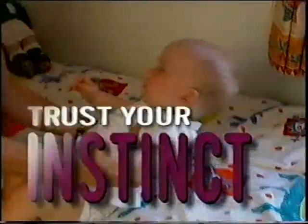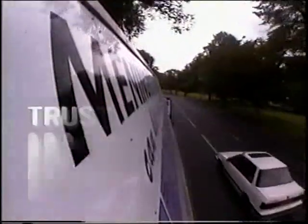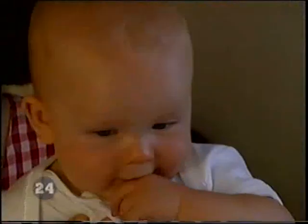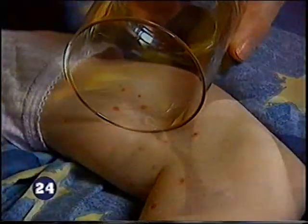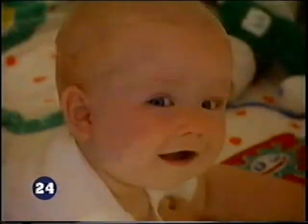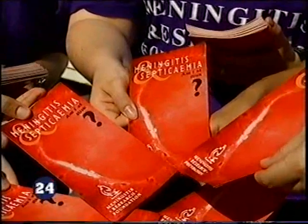Always monitor your child closely and trust your instinct. A mother senses better than anyone else if something is wrong. Remember, if you think you recognise the symptoms of meningitis, get your child to a doctor quickly. You could save their life. Fortunately, most cases of meningitis aren't fatal.